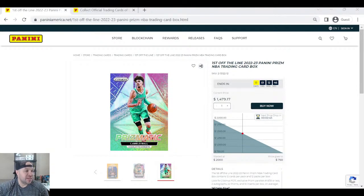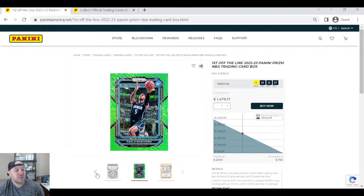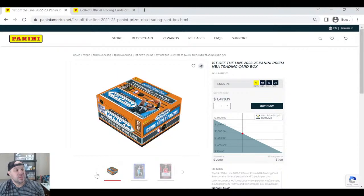We're at $14.79 and 17 cents. We got a ways to go on this Dutch auction. Under 1,000, I would hope. I would hope that we see these under 1,000, with pre-orders dropping down to 800 and below. The lowest in is like 600. Let me find that box.